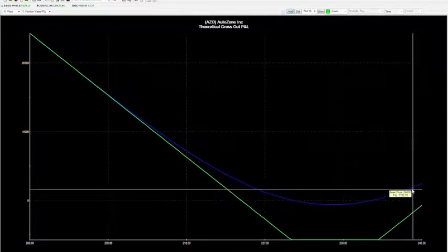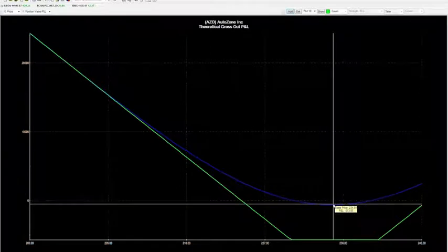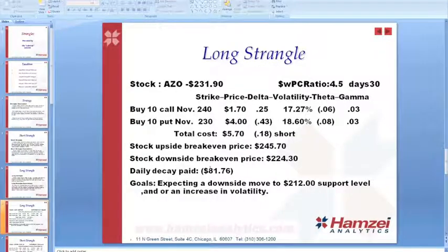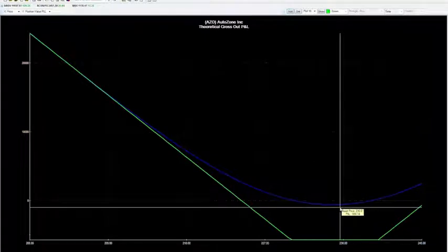So you're buying volatility, so you get the benefit from the movement of the stock either up or down, and you're paying for that, which we talked about when we looked at what our decay was. Our decay here was $81.76. You can see our breakout points on the downside, 224, and our upside, 245.70. So paying for that volatility means that we want the stock to move beyond the areas that we are looking for a breakout or breakdown in this case.